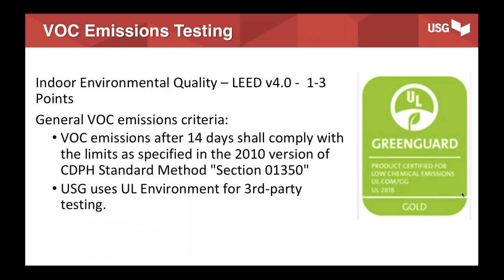In 2004, the California Department of Public Health published the first health-based standard for testing building materials for chemical emissions, referred to as Section 01350. This standard specifies a protocol for a 14-day test of VOCs under standard conditions. USG uses UL Environment to certify our products, with over 200 certifications to the 01350 standard. Certification to the 01350 standard allows products to contribute to LEED and WELL and is required for the new version of the Declare label 2.0. So it's going to be a necessary part of that.